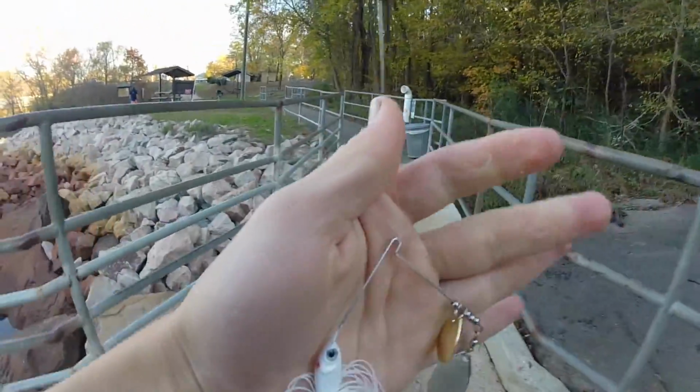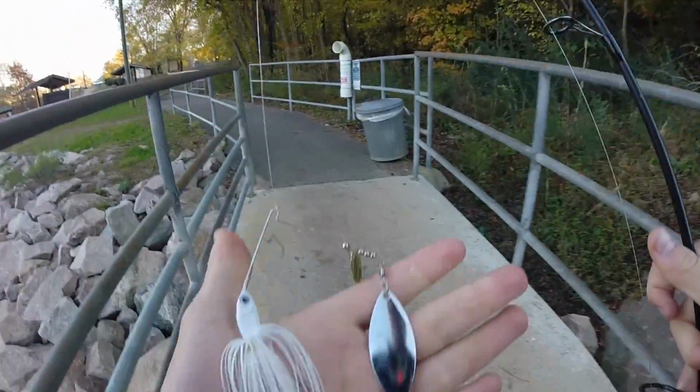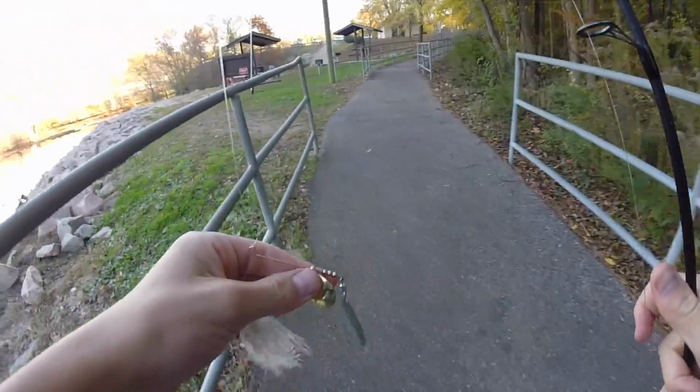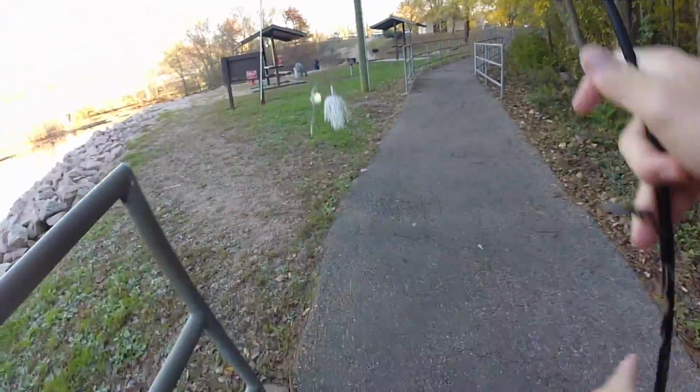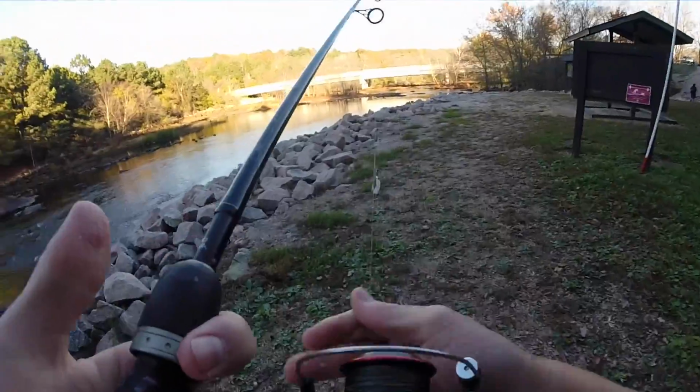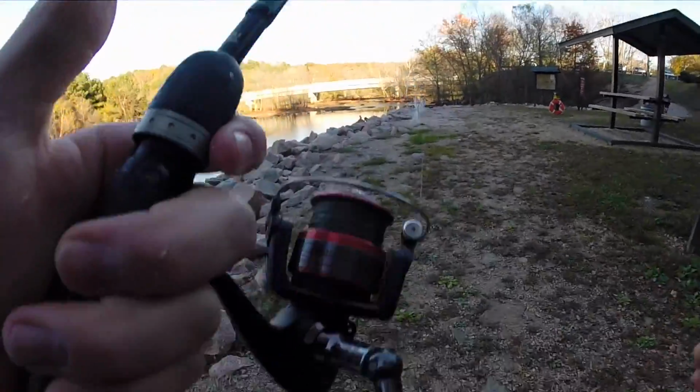All right, here we go. We got a double blade spinnerbait, white. Unfortunately, no trailer hook because I'm borrowing Luke's. I didn't think that I was gonna be doing this today. Otherwise, I would have brought my baitcaster, but the spinning one's gonna be fine. I just prefer the baitcaster.